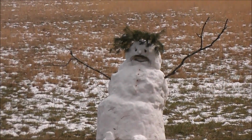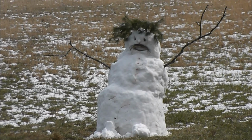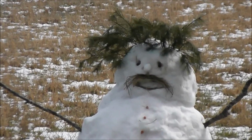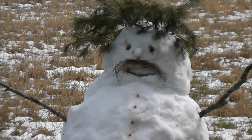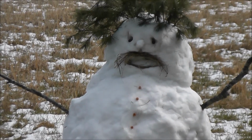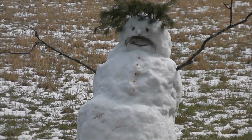Yeah. Somebody built a big snowman out here. He looks like he's about to fall over, look at him. Must have been quite a bit of snow. Oh, look at this. Let's get a zoom in on him. There he is. He's got two eyes and a nose and a mouth. Oh, a piece of his hair just fell off. Uh-oh, snowman, you ain't gonna last long doing that.